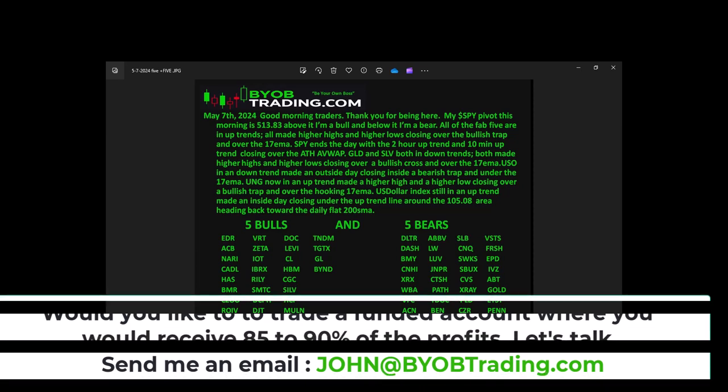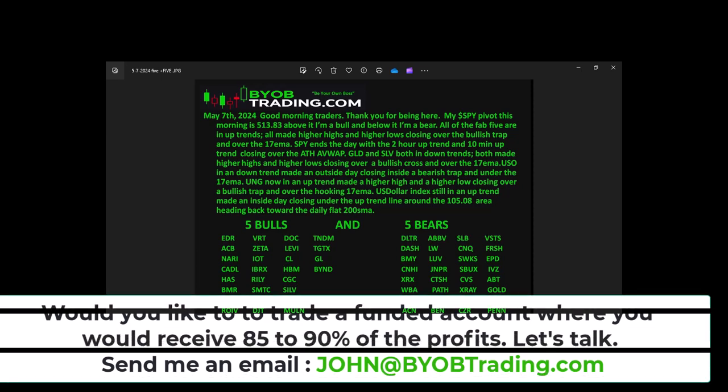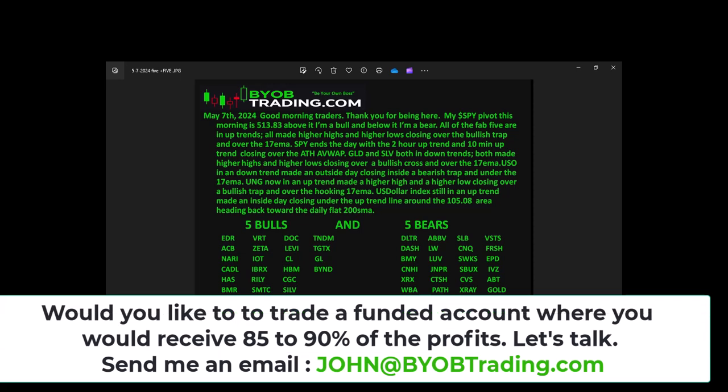SPY ends the day with a 2-hour uptrend and a 10-minute uptrend, closing another candle, actually a whole candle, over the all-time high anchored VWAP. All right, so what we're looking for this morning, I'll get into that when I get to the charts.